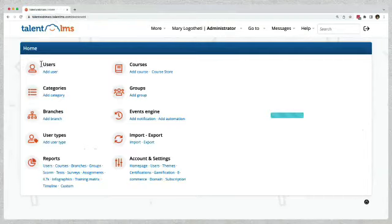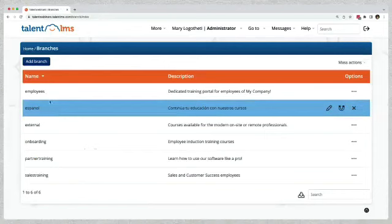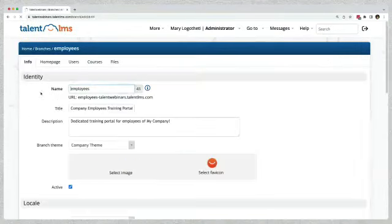But on a branch, and let me show you the URL of a branch, for example, this one, it's gonna be employees.talentwebinars.talentlms.com. So if you're using a custom domain, it's gonna be again employees dot following your new custom domain. So yes, we will have a different URL, but it's not something unique and very separate. It's always a subdomain of your main site. I hope this helps.